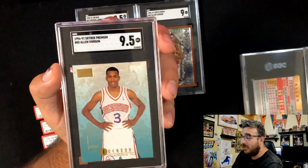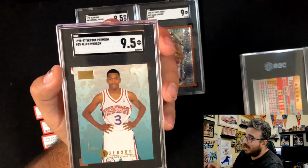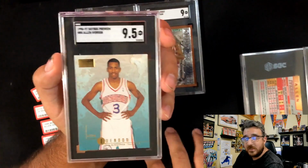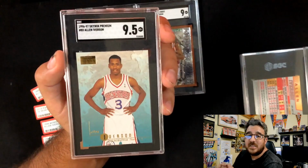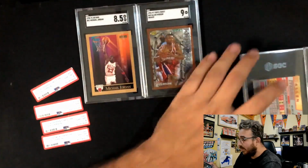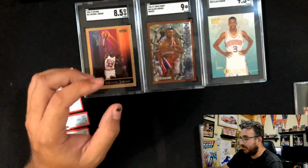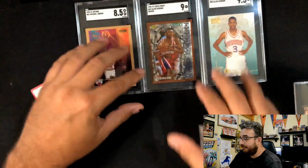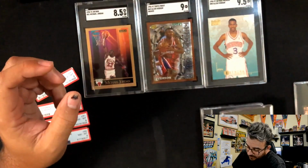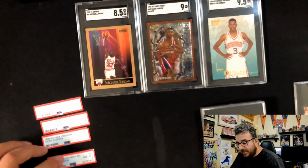You know, but still, I mean, from an 8 to a 9.5, in my opinion, I would much rather have this card in my personal collection as a SGC 9.5 than a PSA 8 all day long. You can argue with me if you'd like. That's fine. But that's how I see it. So these next three were all PSA 8s.